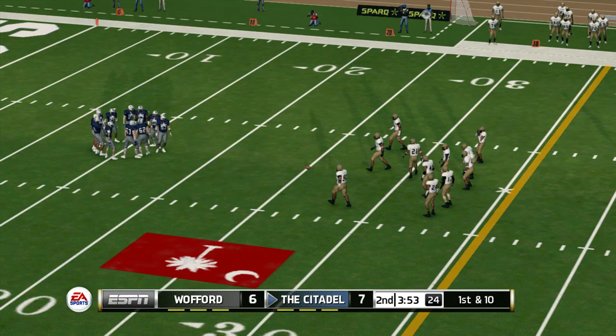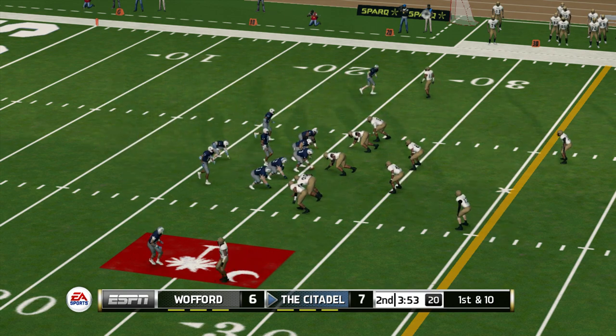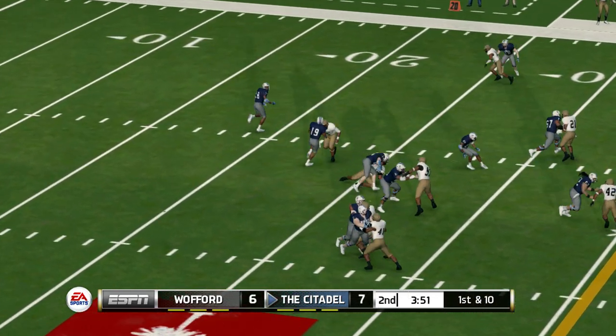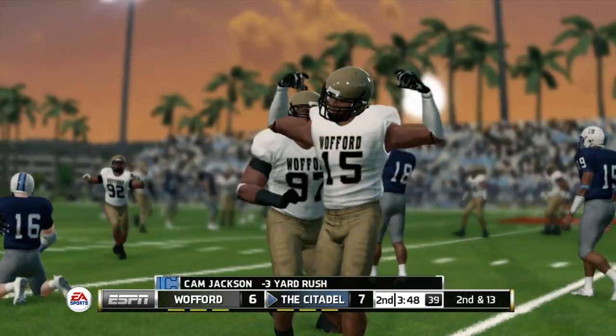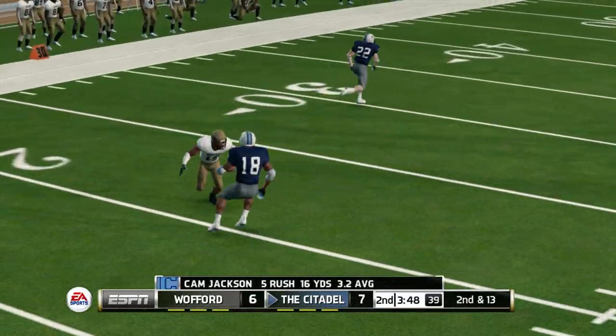The last time we saw this offense on the field, they drove the length of the field. And you think back to what that defensive coordinator tried to do. He tried to change some things up, but nothing seemed to work. It's going to be interesting to see how he can have an impact on this drive. They'll knock him down for a loss. That brings up second and 13.